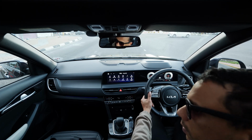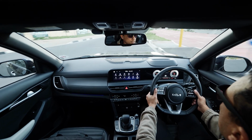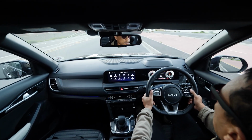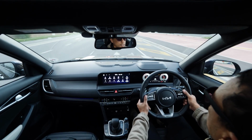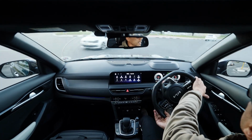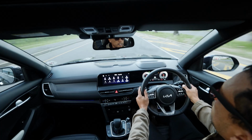Let's just pull. See how quick this vehicle launches. Let's go, foot down. Slam the brakes. Oh, brakes are very nice. Let's make it over this arrow. Can we make it? Okay, yes we can. Nice downshifts. Nice power, nice control on the steering wheel as well.